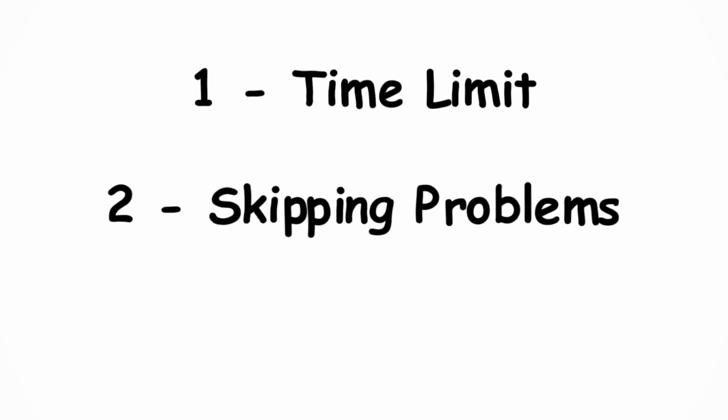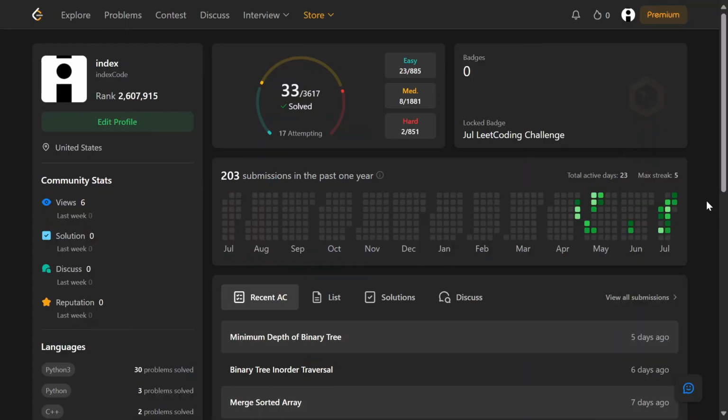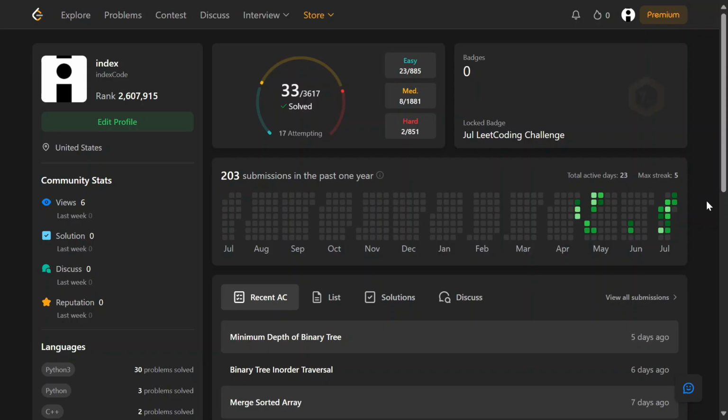Now, there are going to be a couple of regulations for this challenge. First of all, I have the time limit of 1 hour. Second of all, I'm going to allow myself to skip problems. However, I will only allow myself to skip 3 problems. So, if I end up skipping more than 3 problems, I actually have to go back and complete a problem that I already skipped and keep my skipped problems at only 3.